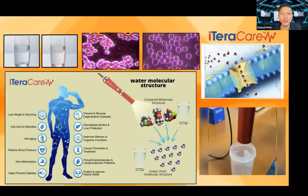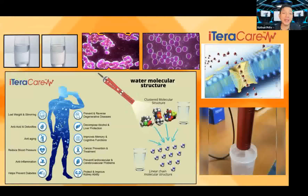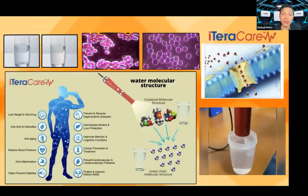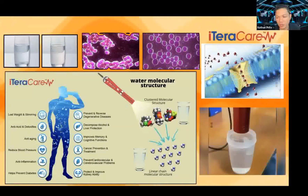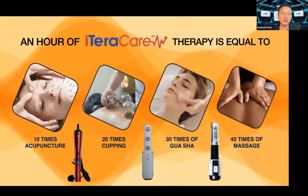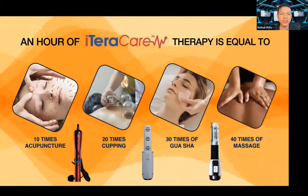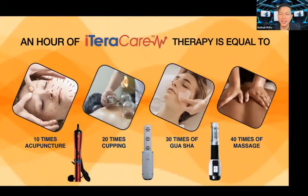So again, charge your water. 1 minute for a cup of water, a glass of water. Don't use plastic, okay? And 3 to 5 minutes for a bigger size, like a pitcher or a barrel of water, okay? So 1 hour of this therapy is equivalent to 10 times of acupuncture, 20 times of cupping, 30 times of gua sha, and 40 times of massage.